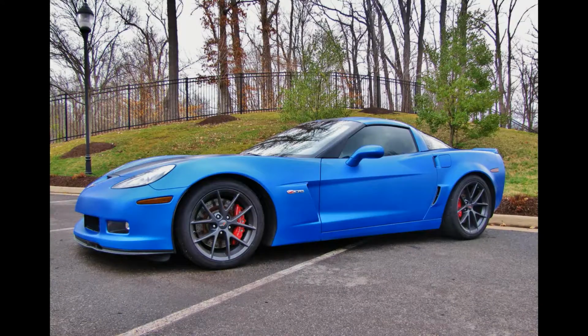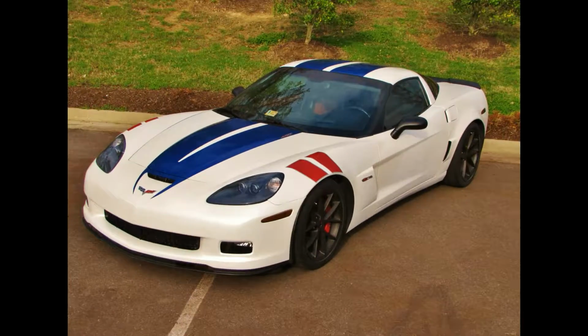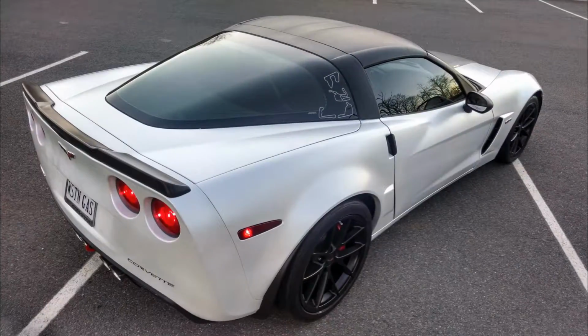Maybe I'll throw up some pictures right about now. You've seen the Corvette, what it's gone through. The Corvette is done in Rail. The daily driver is done in Plasti Dip. I use both of those products.